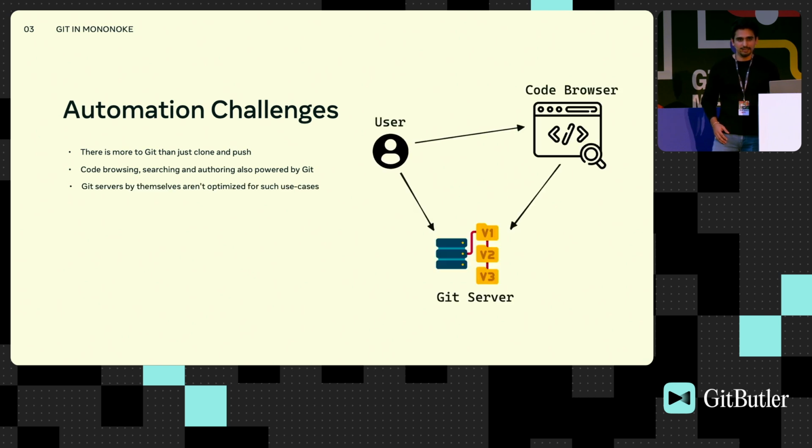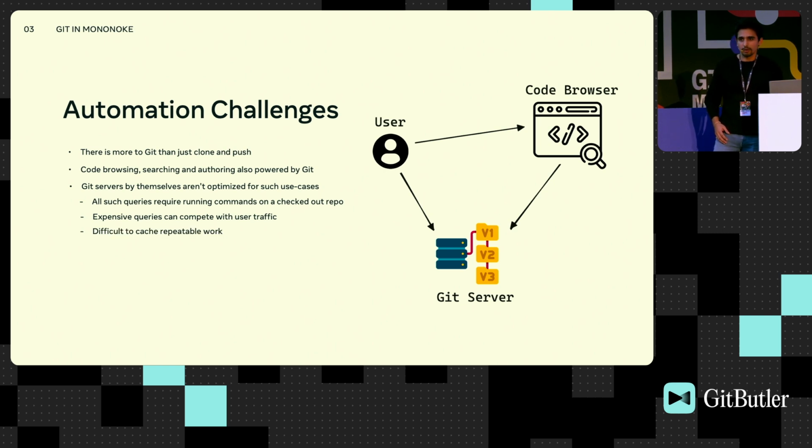All of those workflows are also powered by Git. However, Git by itself isn't quite optimized for these use cases. And if you think about it, it does make sense. Trying to answer these queries by running raw Git commands on the Git server doesn't seem like an ideal strategy. If these queries are expensive or if they're for a large repo, they might end up competing with user traffic for that repo. And finally, because these queries are in the form of Git commands, caching them isn't quite easy.